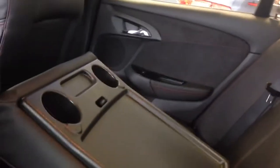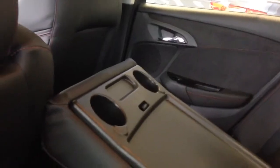Okay, gas tank's on the right side. Okay, yeah, I don't think these seats fold down. Yeah, this is the center pass-through. The seats do not fold down. When you do fold this thing down, you have access to the back, and you also have two cup holders in the back of this plastic pass-through.